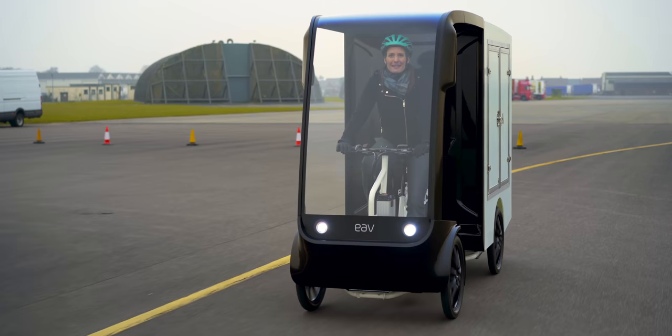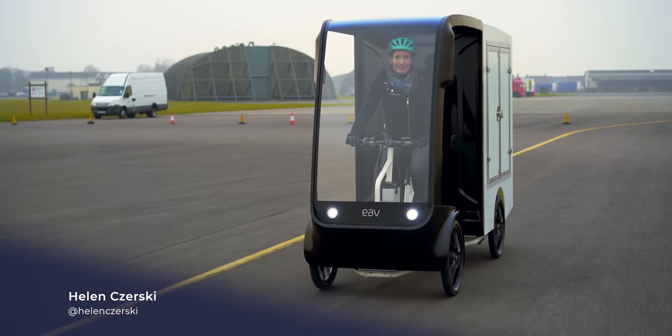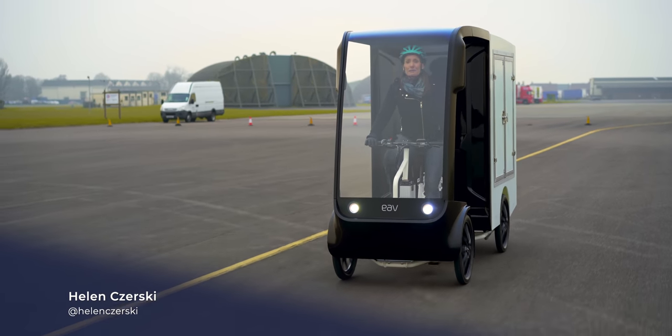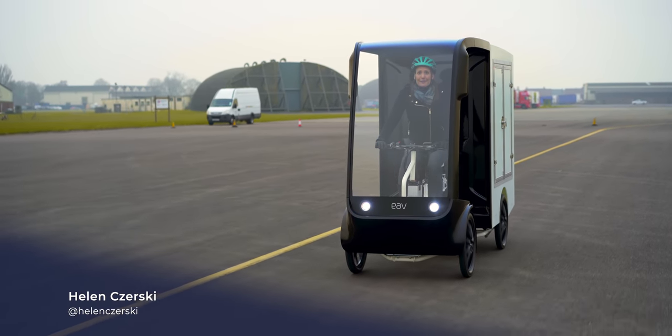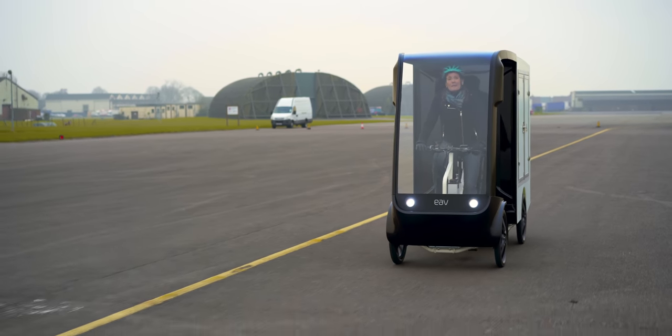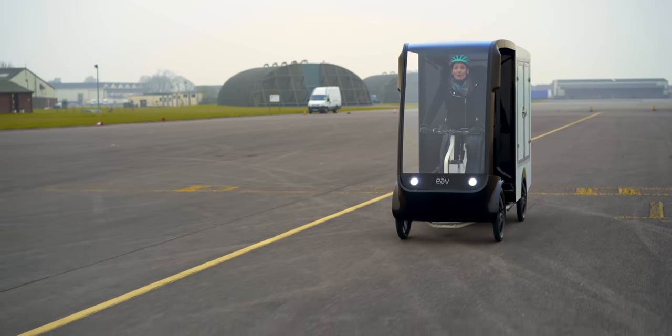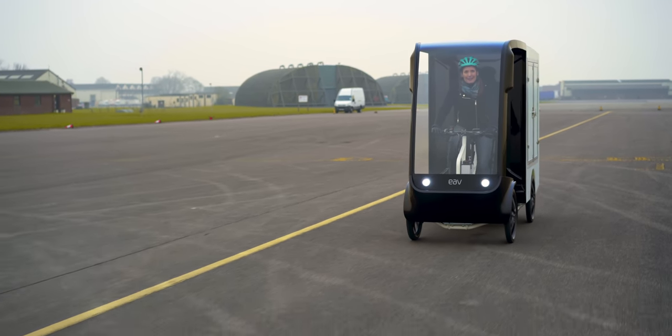Getting stuff from A to B is one of the great logistical problems of our time, and we just need to do better at it. We need to be more efficient, we need it to be more sustainable. We need to sort this out, and that means experimenting. This little vehicle here is a very good experiment, and it might be about to contribute quite a lot to this problem, more than you might initially expect.